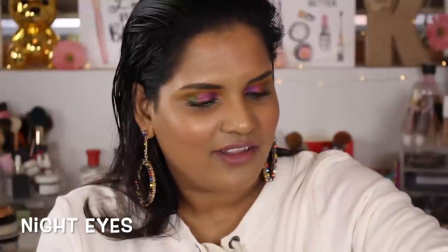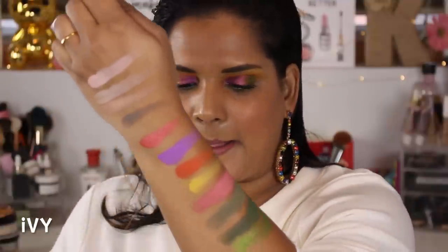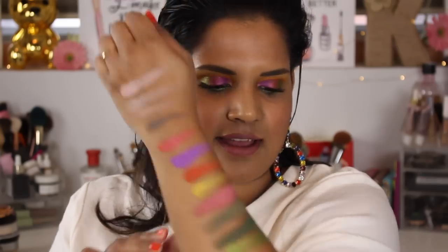Here's the green shades. I totally messed that up and swatched it wrong. Let me see if I can kind of extend them out a little bit so you guys can see them. Here they are. Okay, so there are the swatches for the Menagerie palette, and then this is the Divinity. So you do get a few extra shades in this one.